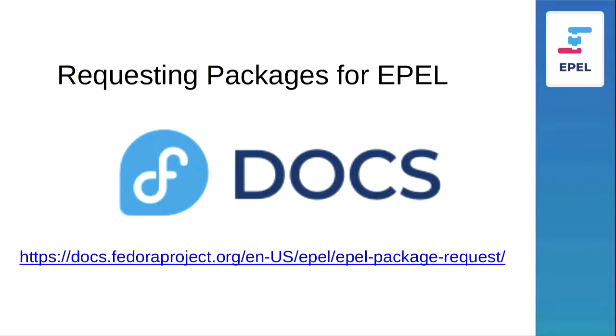If that's the case, and the maintainer hasn't put it in EPEL 9 yet, just ask. That's what this package request process is for. It walks you through, choose-your-own-adventure style, how to file a Bugzilla for it and how to request it from the maintainer.